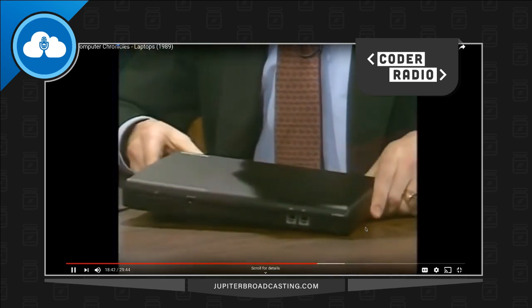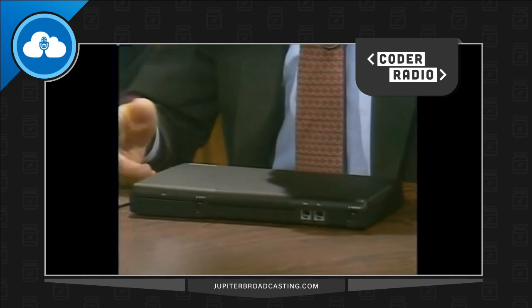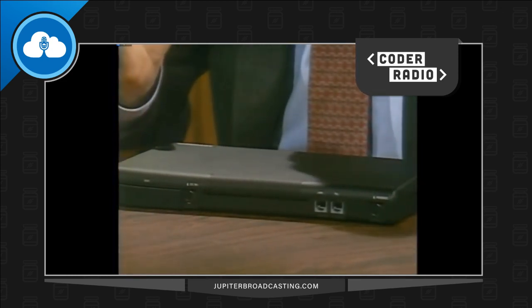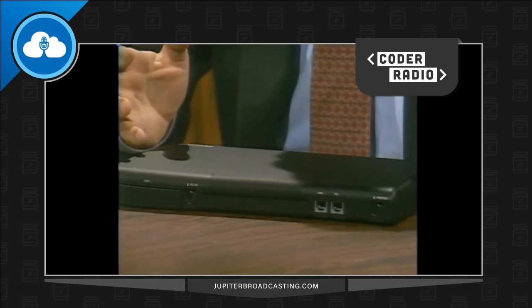It's about the size of a PC magazine, and it can fit into any briefcase without displacing any of your important work papers. So now we have a machine that people can throw in the briefcase and not have to think consciously, am I going to need it or not when I get to the other end of my trip? Jim, what's inside it?